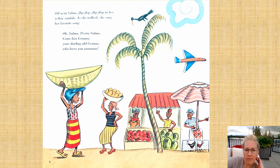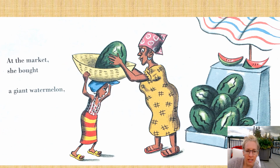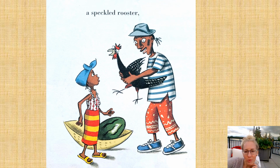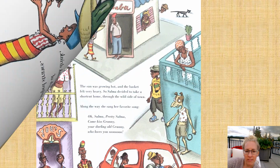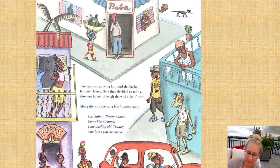Off went Salma, flip-flop, in her yellow sandals. As she walked, she sang her favorite song. "Oh, Salma, pretty Salma, come kiss Granny, your darling old Granny who loves you so." At the market, she bought a giant watermelon, a speckled rooster, an ice-cold pink drink, and a bunch of candy-striped straws. The sun was growing hot and the basket felt very heavy, so Salma decided to take a shortcut home through the wild side of town. Along the way, she sang her favorite song. "Oh, Salma, pretty Salma, come kiss Granny, your darling old Granny who loves you so."